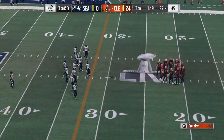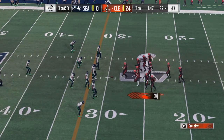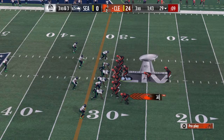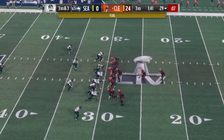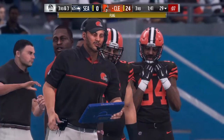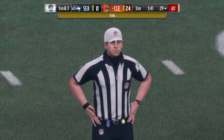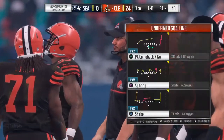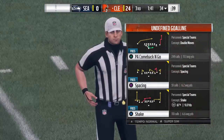The Browns on third down. Just 1 for 5 to this point. This time it's 3rd and 3. And now whistles and a flag, and I think we got a jump here. Encroachment, defense. So 5 yards there as one of the big guys up front moved.